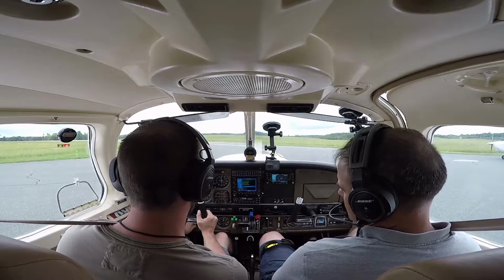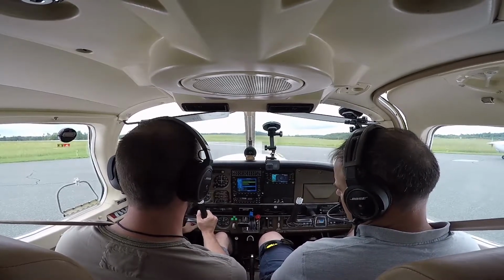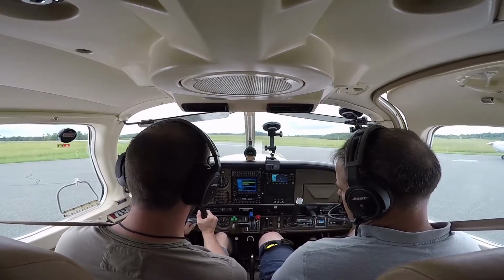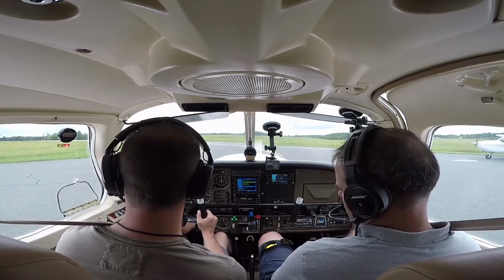I got about 100. Back to both. Check the left. About 100. There's no difference in between. Can't have more than, I think it's 50 in between. Back to both.